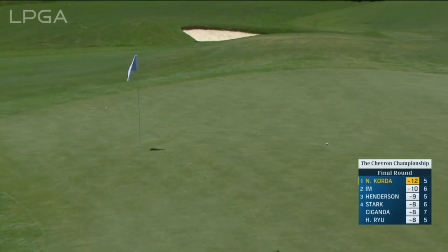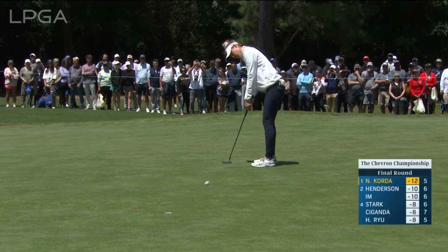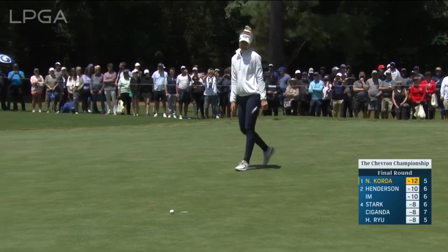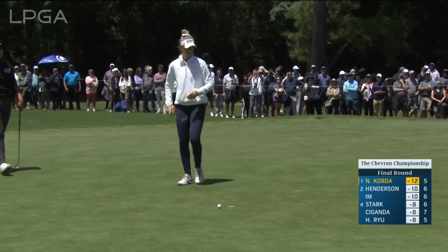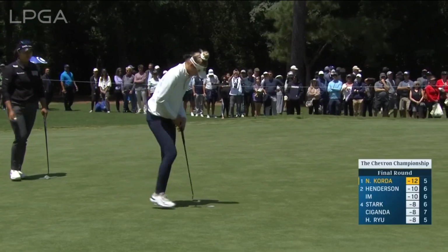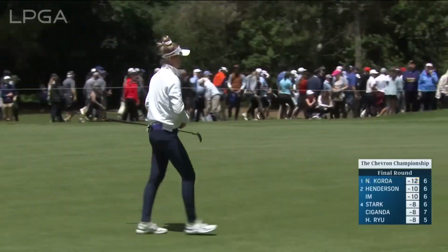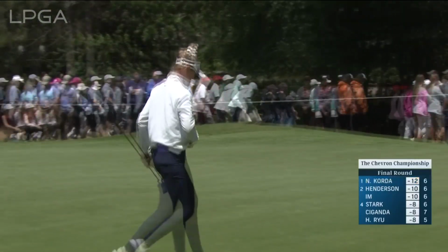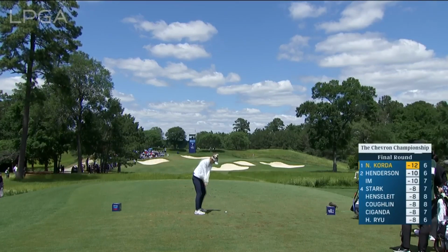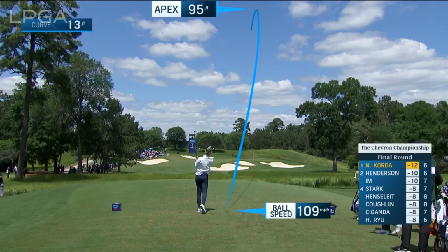Another one. Stayed right there. It was a good-looking roll, though. It's kind of every putt that we've seen from Nelly either goes in or just barely misses. But she's playing some incredible golf. Just to help it cut through that wind. Doesn't need it floating like Brooks did. This is still very high.